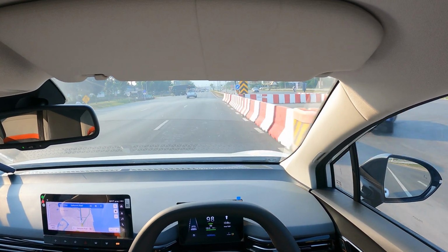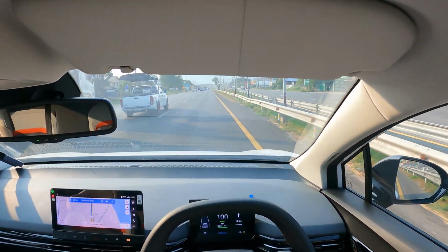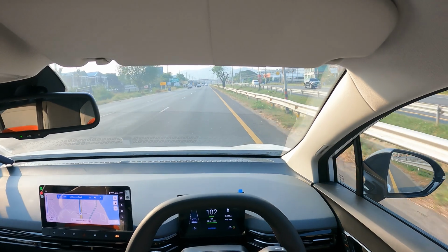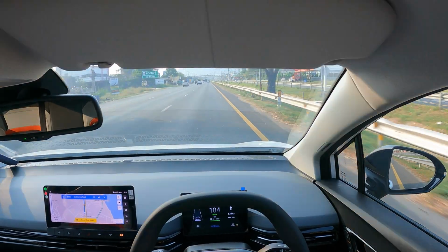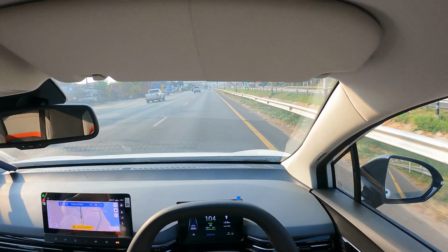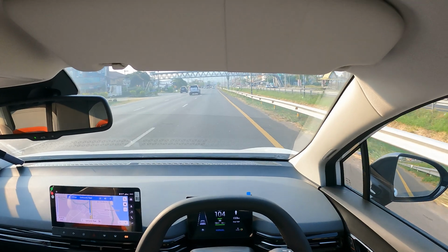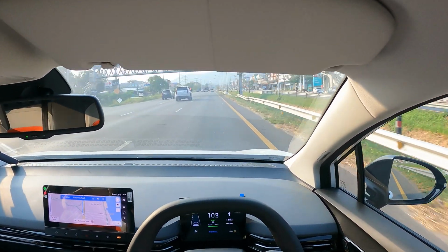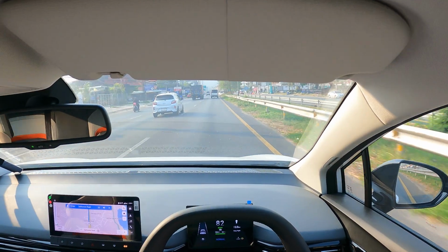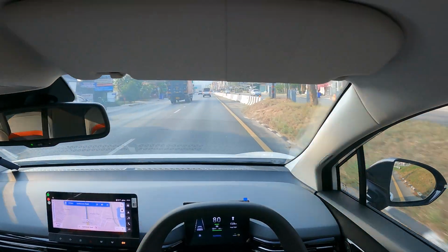Here, no matter how fast you drive, most of the time you don't get speed tickets. I don't know about other countries, but here, even if you get a speed ticket, you don't pay. Most of the people simply don't pay, and there are no consequences. But anyway, don't speed, follow the rules on the road, that's your safety.